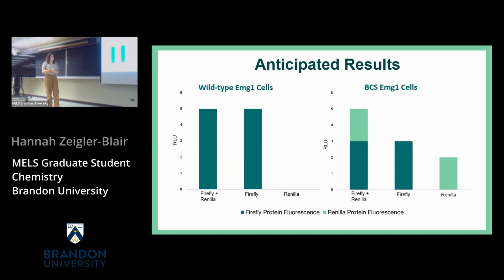For the BCS EMG1 cells, I anticipate that the ribosome will first translate that firefly protein, but then it won't be able to recognize that stop codon accurately and will move along, and we will get expression from the renilla protein as well. For the deleted SNR35 and TSR3 cells, they're a bit harder to predict, so I don't have any anticipated results for those. So this is what I'll be doing after my antibiotic structure probing.